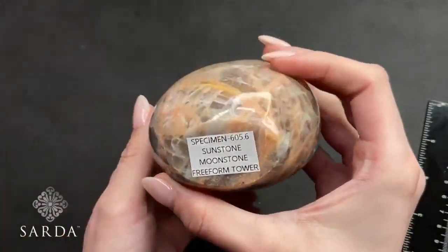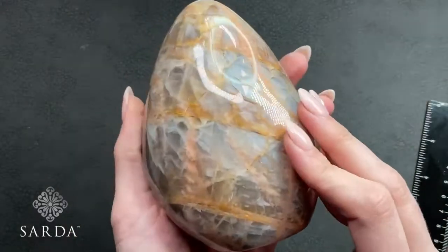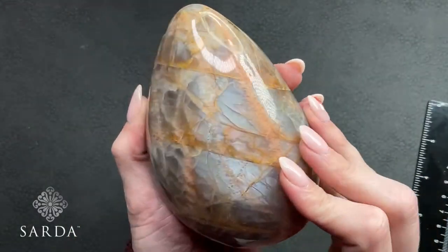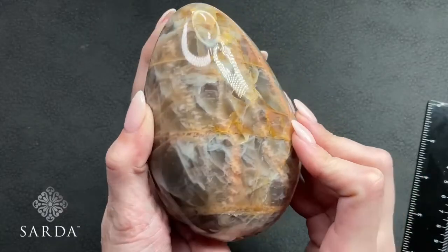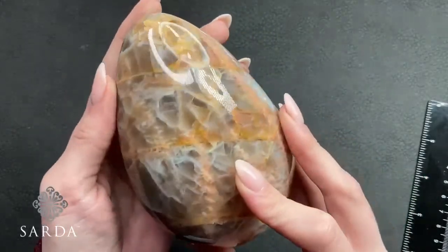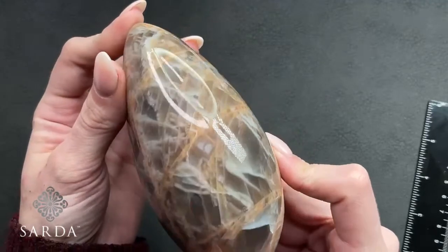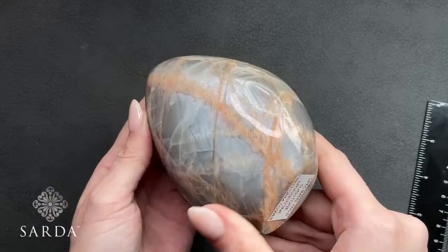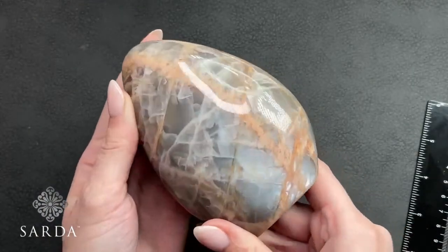605.5. You can see this one, the coloration. Wow. Look at that. Beautiful moonstone glow. Some dark orange, it's got some beigey browns, internal flash of blue.